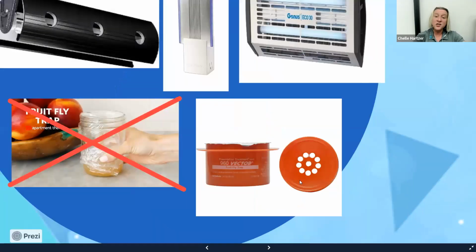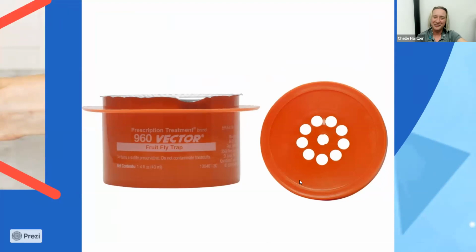Now, there is one small fruit fly trap that in certain areas, especially smaller areas, so if you do have a break room or a snack room, something like that, offices sometimes, this one can be beneficial in certain circumstances. So this is a commercially available one. This is not a little homemade trap. This actually does work a little bit. Again, finding the source is going to be your best option, but finding that source is not always the easiest thing in the world. I get it.